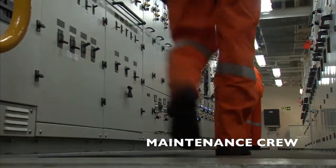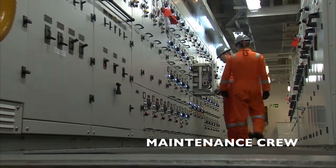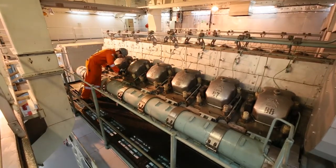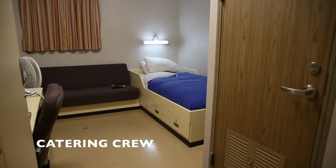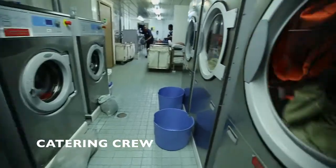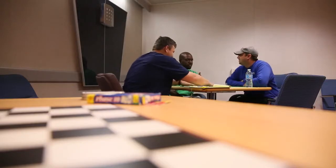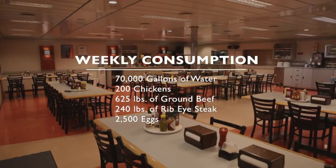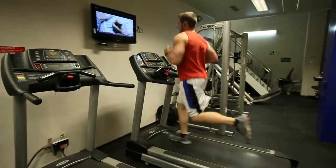Maintenance makes up the largest part of the crew. With all the sophisticated equipment and electrical and mechanical systems, and with 24/7 operations, they keep everything running. The catering crew has kitchen duties. They keep the living quarters clean and do the laundry for everyone on the ship. Life on the rig can be just as good as being at home. After a 12-hour shift, crew can satisfy their healthy appetites and even hit the gym to help stay in shape.